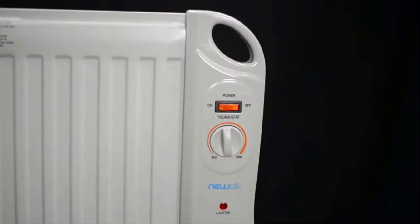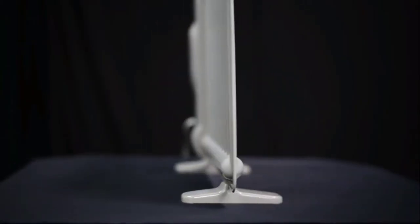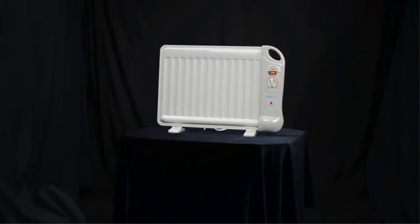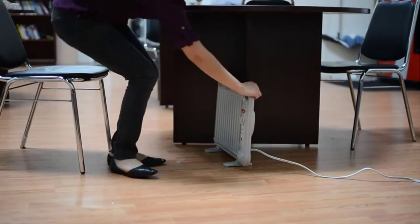The space-saving flat panel design has an easy-to-use control dial. Simply switch it on and set the temperature. It's so compact, it's ideal for adding extra heat in a corner, along a wall, or under a desk. At only 6 pounds, it's extremely easy to transport. The convenient carrying handle allows you to easily take it with you anywhere.